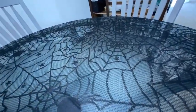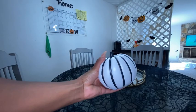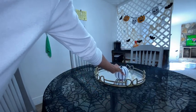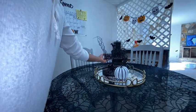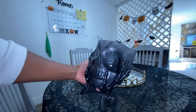So to go with this, I pretty much just went with a black and white theme. I kept everything really simple this year. I found this black and white pumpkin for $2.49, and it's really, really simple. It's giving Beetlejuice vibes. I also picked up this two-tier tray, and then I added some glitter twine that they also sold at the 99-cent store, and just intertwined that in so it stays.